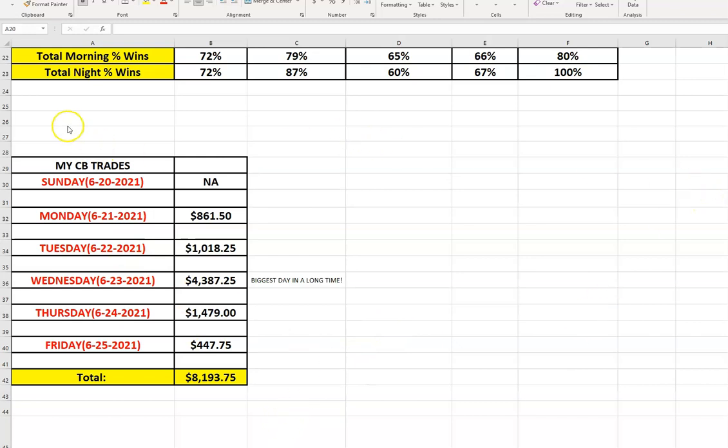Once again, folks, these results are not typical. Okay, so I don't want you to think that you're going to buy my program and start having these kind of results. Remember, what I am teaching you is I'm giving you tools. I'm giving you some extremely strong tools that are going to put the probabilities in your favor, all right? These are very unique patterns.